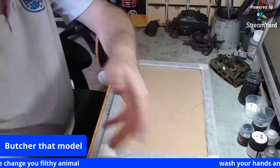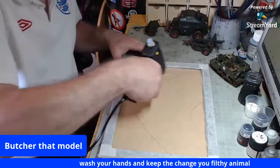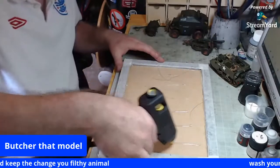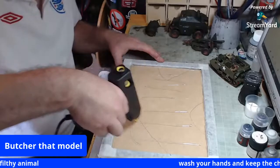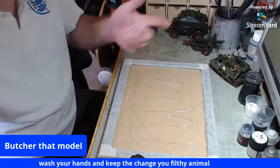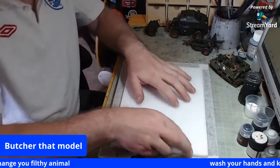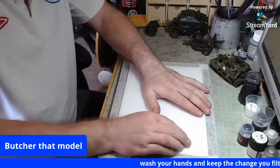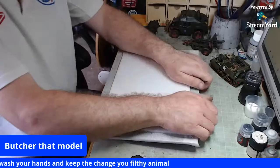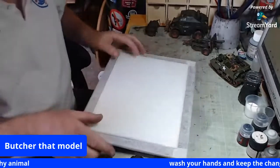Now you've got to be careful with hot glue and XPS foam. You don't want it too hot because it will quite happily melt it. Because obviously it's foam and it's hot, hence the name hot glue. But the beauty of hot glue is it takes seconds to dry, which is what we like.